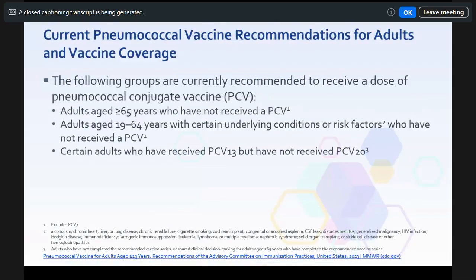These are the current recommendations that we have approved. The following groups are currently recommended to receive a dose of pneumococcal conjugate vaccine: adults who are over 65 who have not yet received a PCV, adults 19 to 64 years with certain underlying conditions or risk factors who have not received a PCV, and then certain adults who have received PCV13 but have not received PCV20. Next slide.